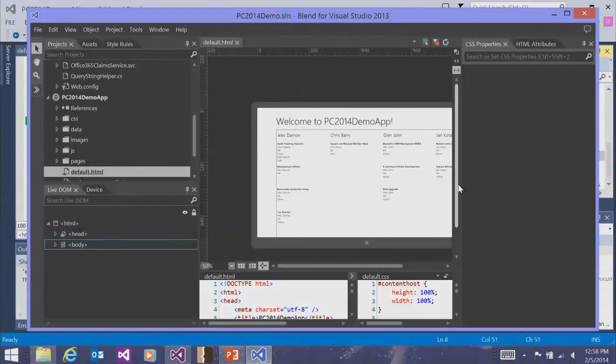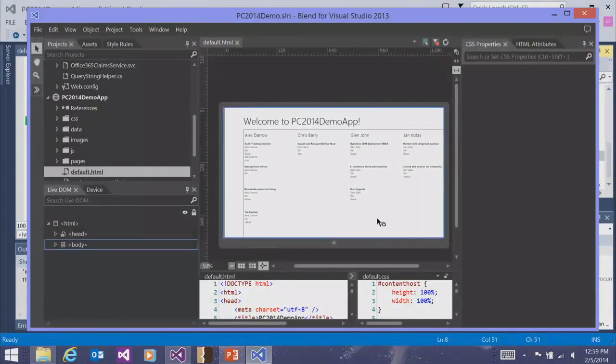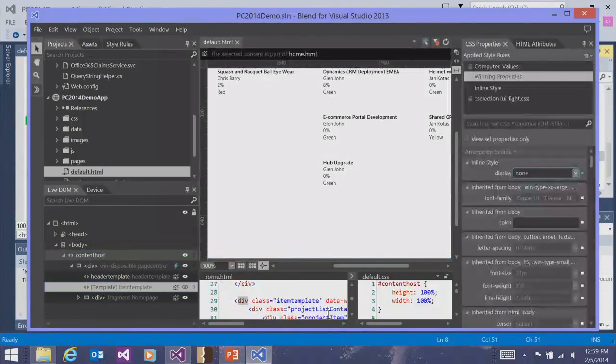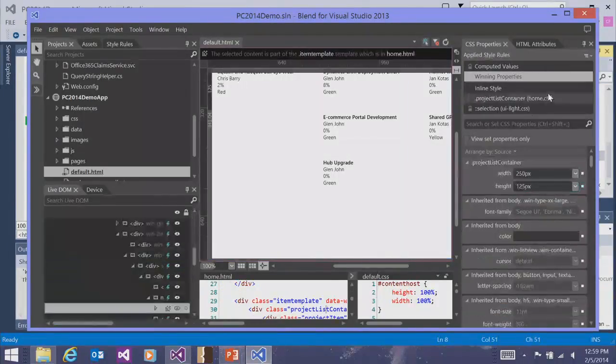Now notice in Blend, I have a very good representation of what my app is going to look like. So it's really easy to do styling in this tool because I can immediately see what I just did and whether I like it. So let's style. We want the container. So here's my project container.